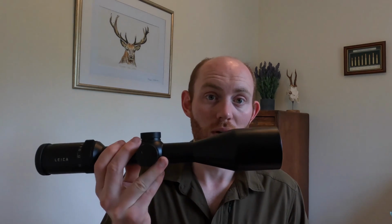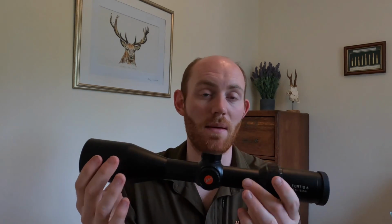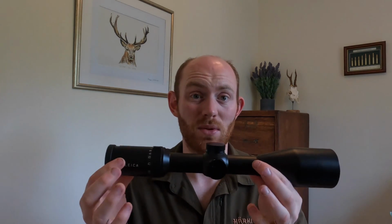You will be seeing more of this 56mm Fortis 6 scope from Leica. We've got it for a few months to have it on test. It'll be really interesting to see how it compares. So far, really impressed with it, as with all the Leica scopes actually. They're just incredibly robust, really well made. Really tactile and easy to use, and the optical quality on them is just fantastic. It really is quite something.